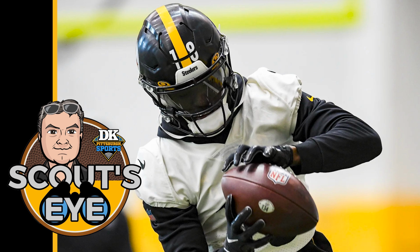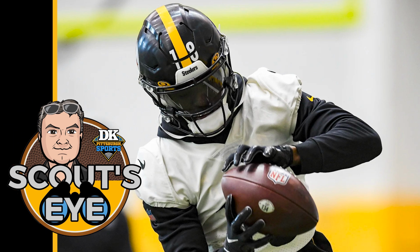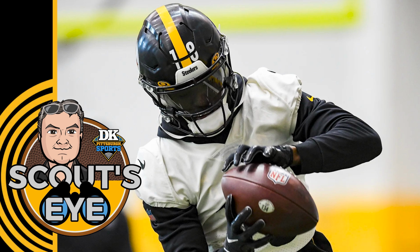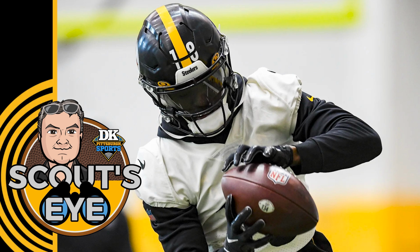Bengals throw the ball 62.4% of the time, 8th highest rate in the league. Pittsburgh is 14th in terms of pass percentage. Cincinnati's minus 18 in sack differential. They've given up 32, but only have 14 sacks. The Bengals have 18 passing touchdowns, and that's double what they've allowed through the air. So they've only given up 7 passing touchdowns, but have 18 passing touchdowns.